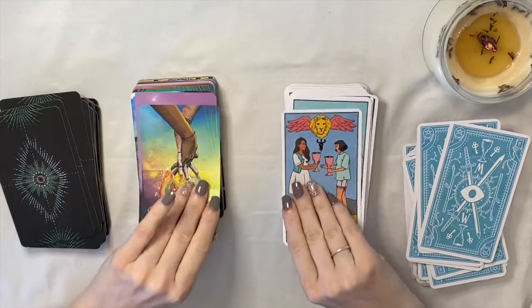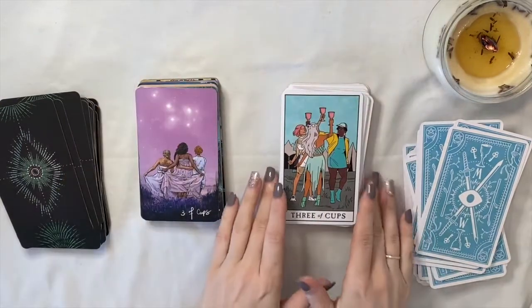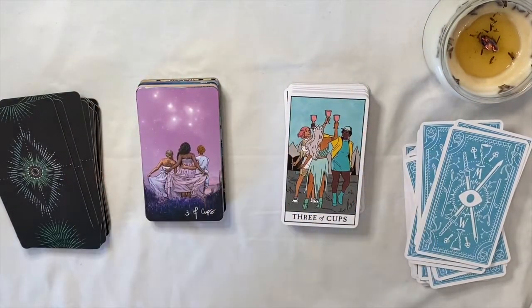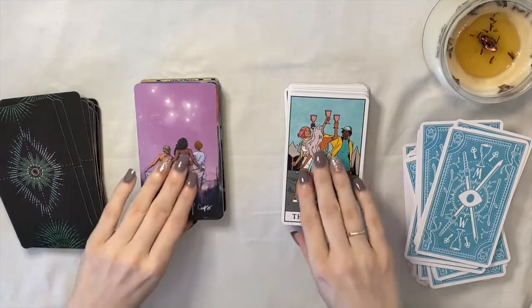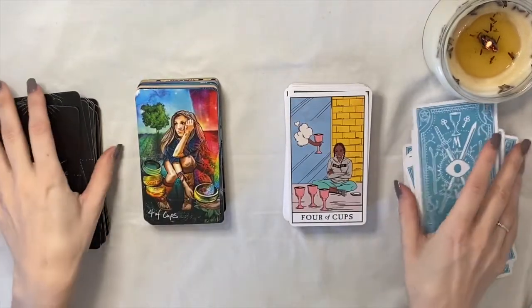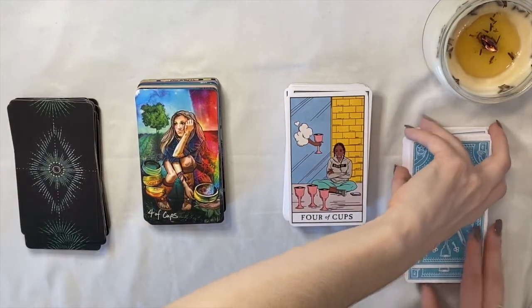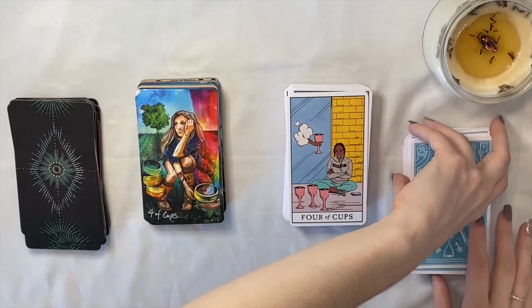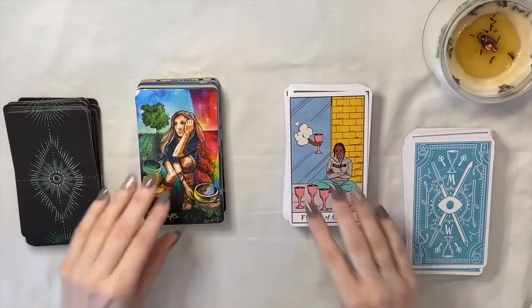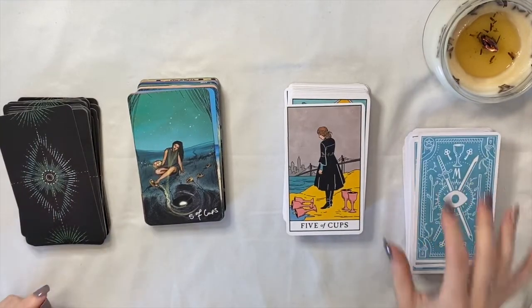Two of Cups. Three of Cups. Let me try and fix these for you guys here. These cards are a little slippery. I like that different imagery again. Facing all one direction versus facing towards each other. Get some different interpretations off of that. Four of Cups. I like that her sweater says over it. That's really funny. That's great. Over it. Five of Cups.